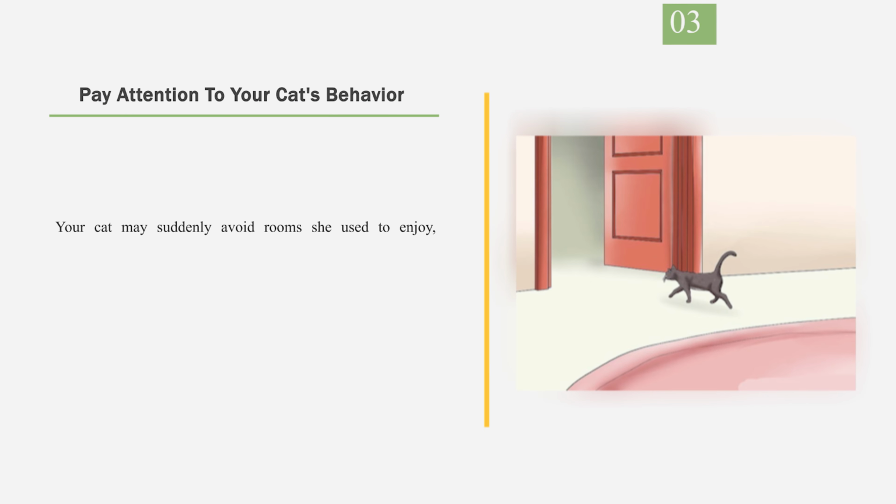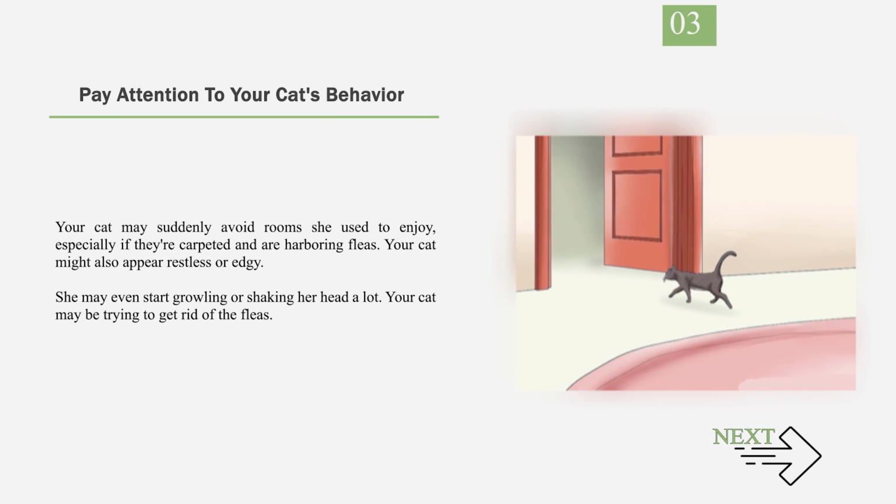Number 3. Pay attention to your cat's behavior. Your cat may suddenly avoid rooms she used to enjoy, especially if they're carpeted and are harboring fleas. Your cat might also appear restless or edgy. She may even start growling or shaking her head a lot. Your cat may be trying to get rid of the fleas.